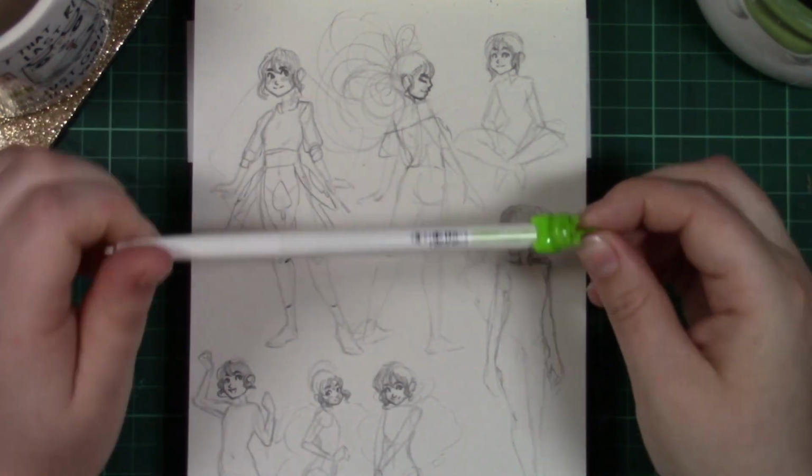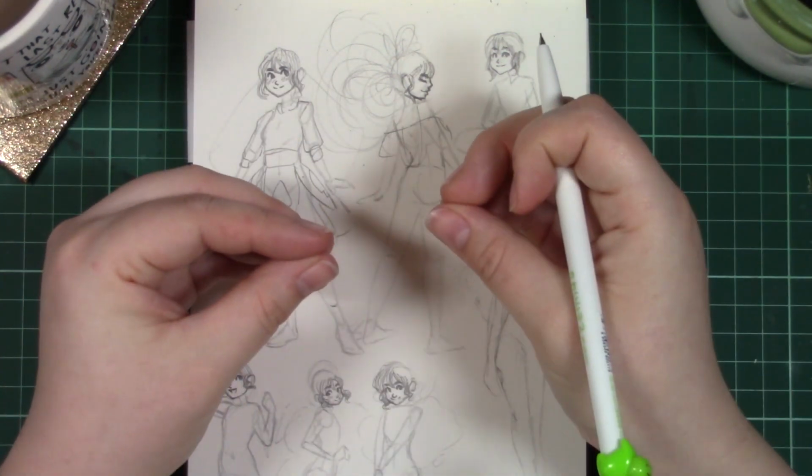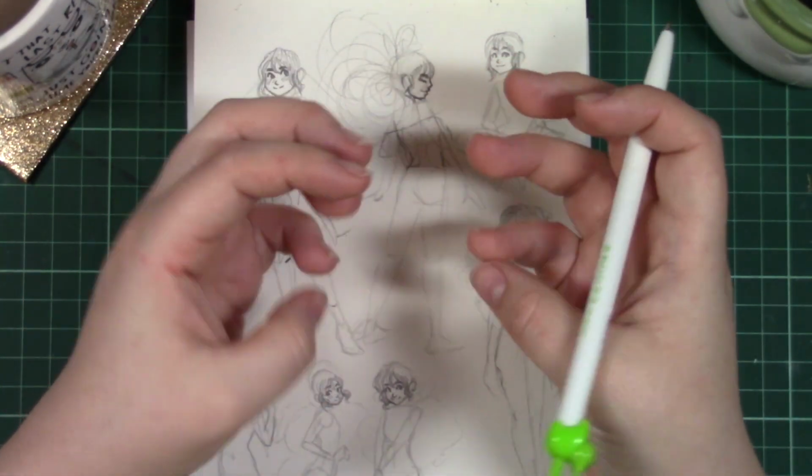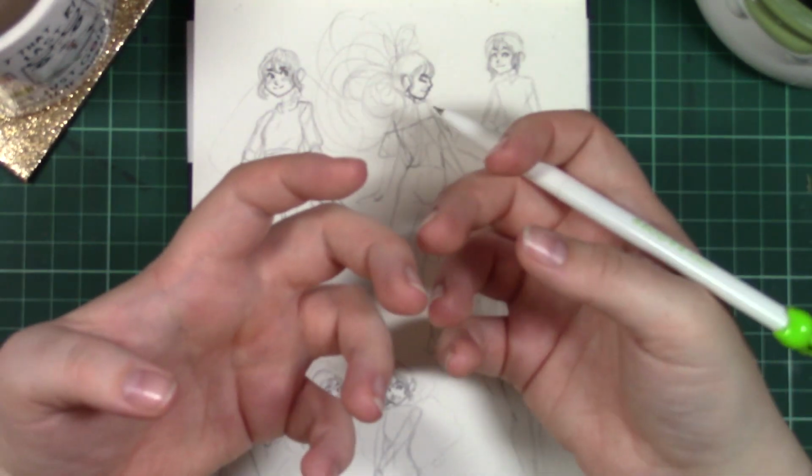Colour palettes help. My second suggestion that I always think about is to think about the personality of the character and how that's going to come across. If your character's quite open, quite confident, what kind of clothing would they wear?